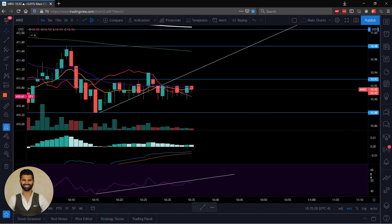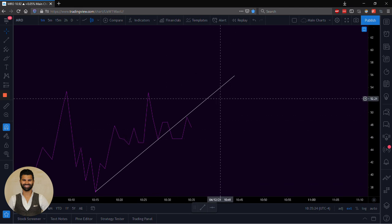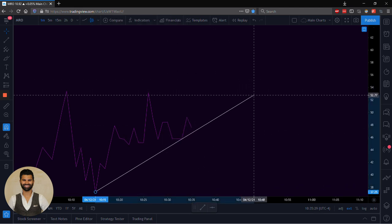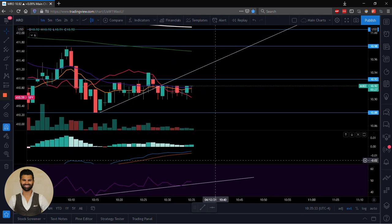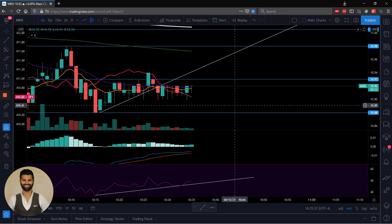Consolidating again. It's a wonderful thing to know that the market only does three maneuvers: up, down, side. Up, down, side. That's it. Nothing more, nothing less, which makes it easier to decipher and understand, in my opinion.